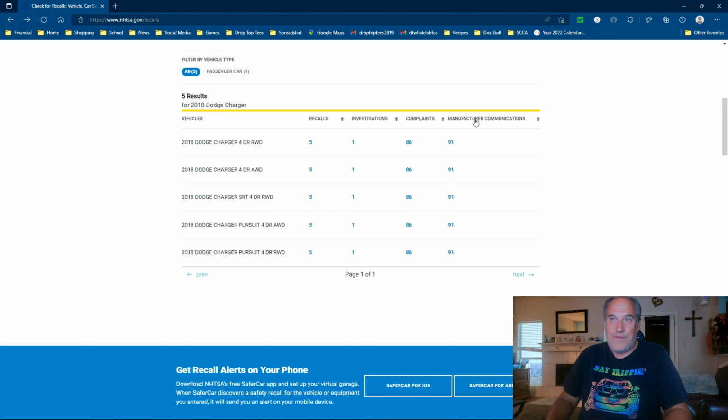And finally, the last thing is manufacturers' communications. I think out of all of it, especially if you're looking at buying a car, this is really just a general wealth of information. It's a gold mine of information because it includes non-safety related items. And reporting is required of the manufacturers. So if they issue any kind of service bulletin or they send out a letter to owners saying, hey, we're aware of this, they have to also report it here. So if you're looking at potentially buying a vehicle, come here and see what problems the manufacturer is aware of.